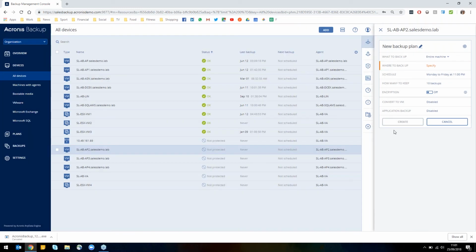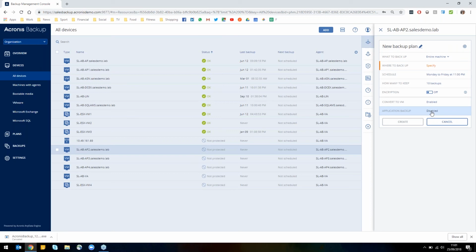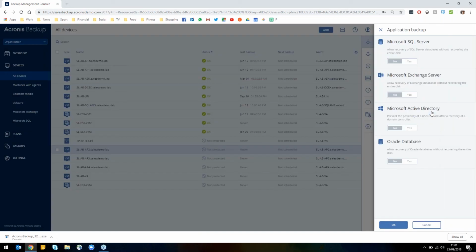We've also got other features, such as convert to VM, which means that when you do that simple backup, you can decide in a separate location to create a VM from that backup, to sit in cold or warm standby, waiting in case anything goes wrong, and it will be able to spin up pretty much straight away. We've also got application-aware backups. If it is an Exchange server, you just click yes, and this is all included within the agent costs, and it will automatically know that it has to go down to a completely granular level.